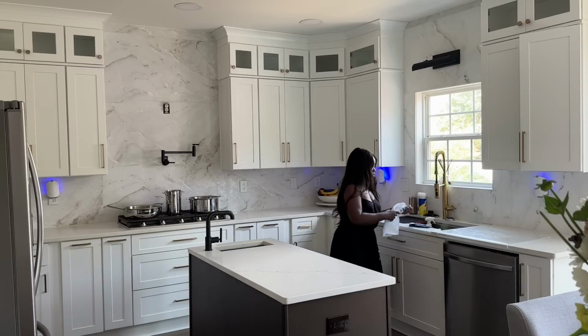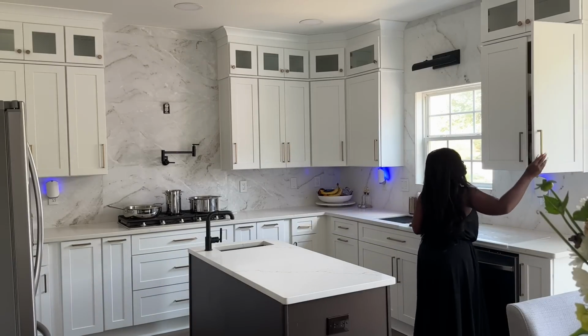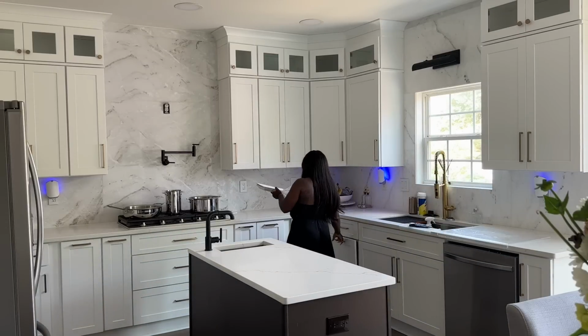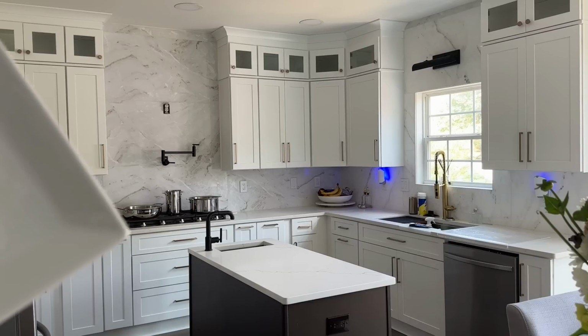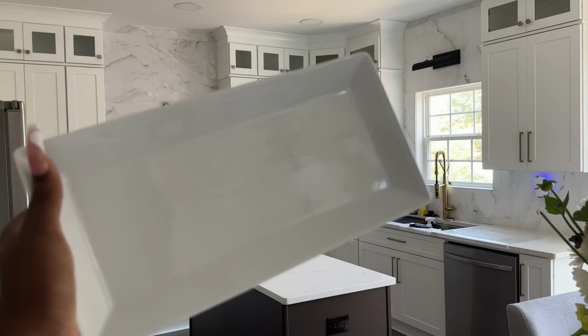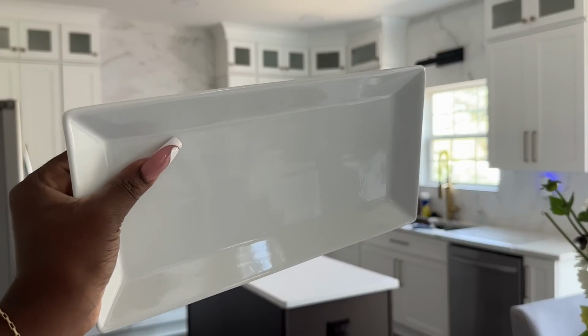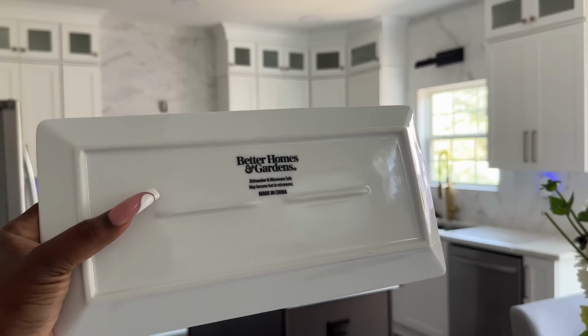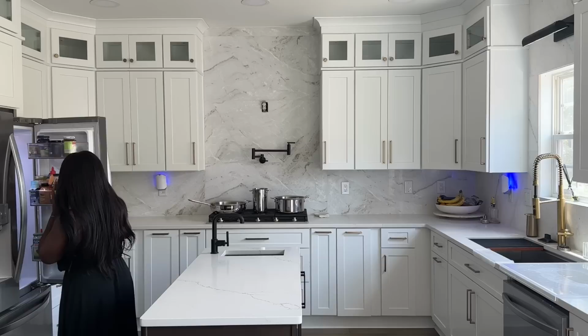I'm going to share some of the new pieces that I picked up from Walmart, but as I'm cleaning and prepping now, I'm grabbing just a few items out of my cabinet because I'm going to share with you. I already had some things from Walmart, like this tray right here, which is really good if you want to create some personalized appetizers for everyone.